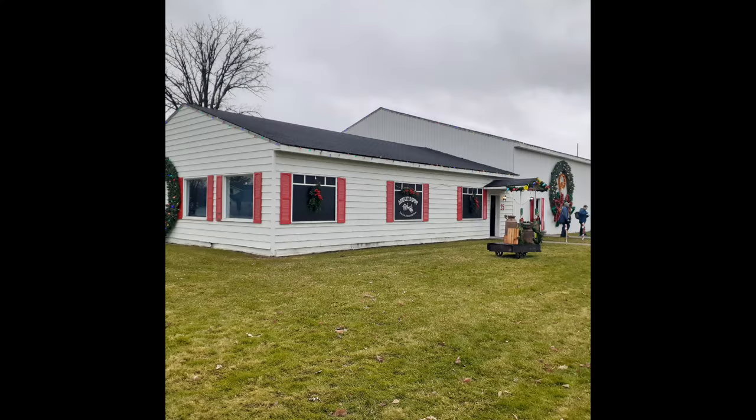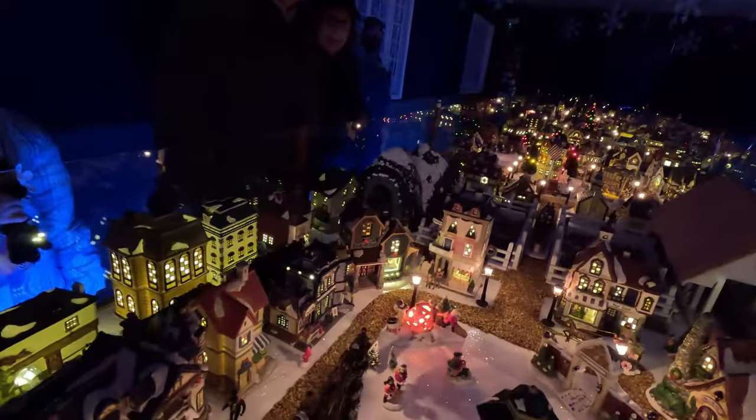On North Sterling Street is one of the buildings that are a part of the event. It holds an entertainment hall, a room for arts and crafts, and even a room that holds a model train layout. Inside, we see what it has to offer us with its running model trains and village.